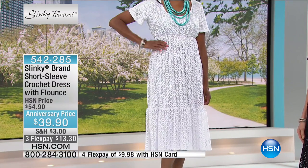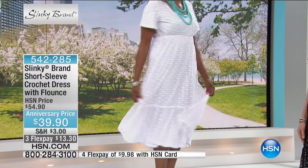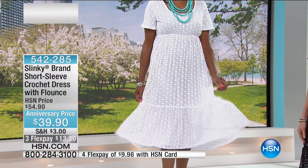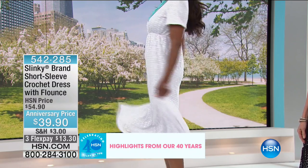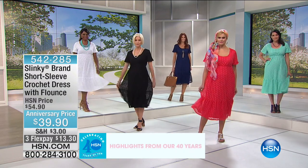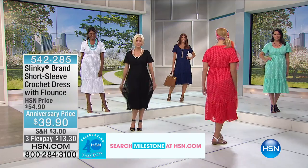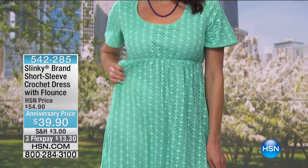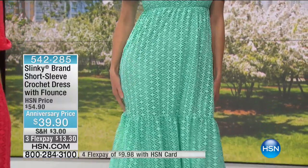I'm gonna have all of our girls twirl. I'm loving that coral. It's more like a melon color. You've got the mint, the fuchsia, the navy, the white, the black. That white is just breathtaking. And, you know, for under $40, you are getting a dress that looks like you bought it in a high-end couture boutique. And it's just easy breezy.